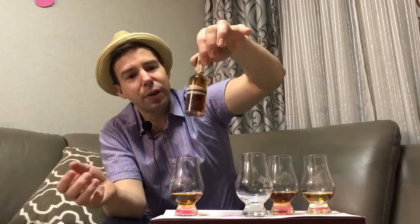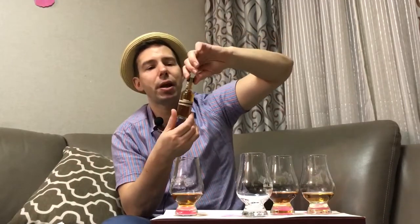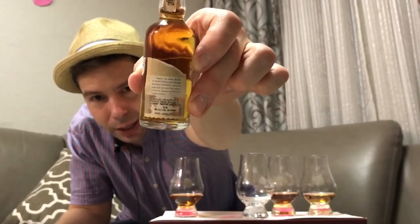Anyway, sorry about the label, everybody at Jim Beam. That's what I found, and that's what I'm going to run with here. We can see that right on the back here. So just so you can see that, can you see right there? And I'm going to read that to you.